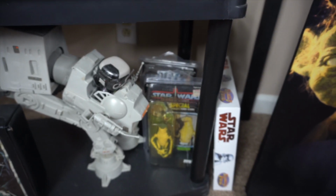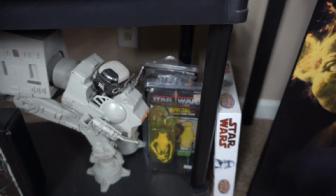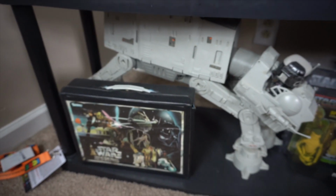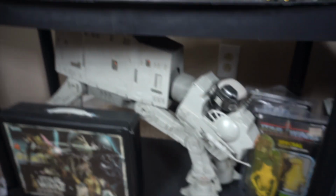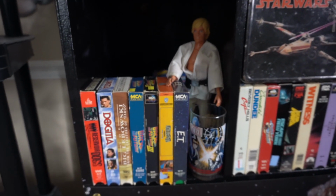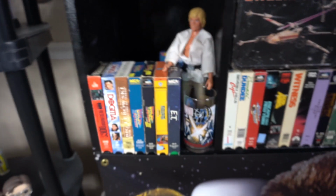Down here we've got a Aquaman on card. Got a carrying case right here for Star Wars and a vintage AT-AT. It's missing a lot of pieces to it, but it's got a Borg drive in it. Some more videotapes over here. And a Luke Skywalker. What do we got back there? I don't know. Let's get out of there.